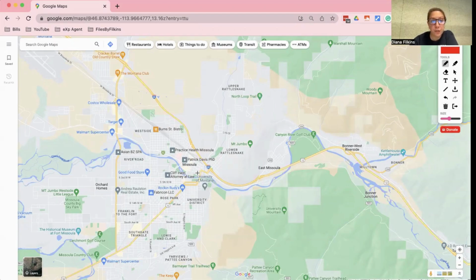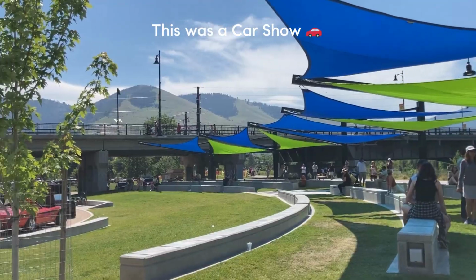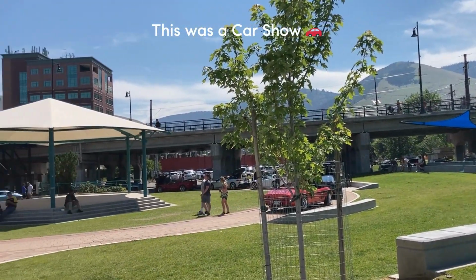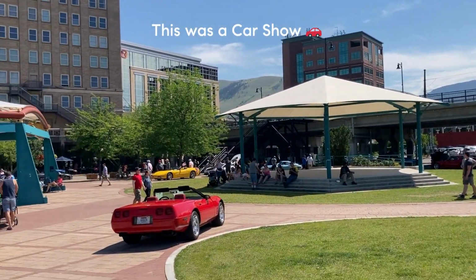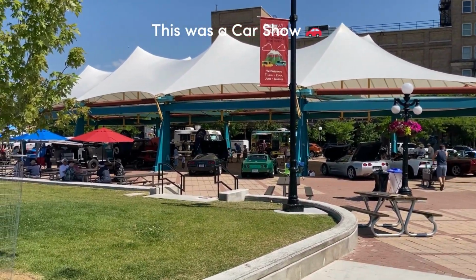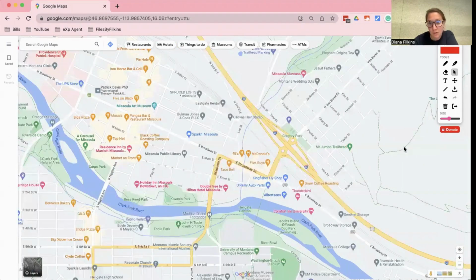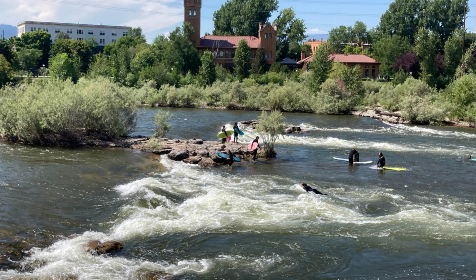I'll share in another video about the downtown carousel, and that's where they have all their music festivals, down in this area, and it's right by the river. And one of my most favorite parts, and the thing that I love most about Missoula, is down here on the Clark Fork River. They have surfers that come and surf on the Clark Fork River.